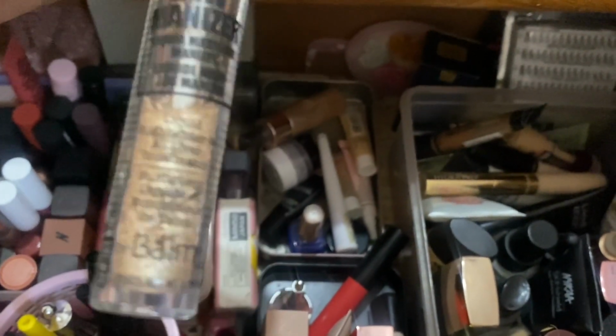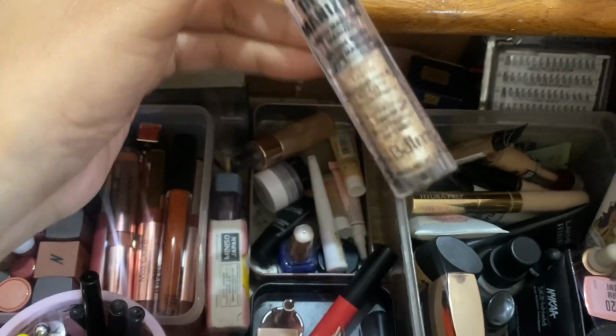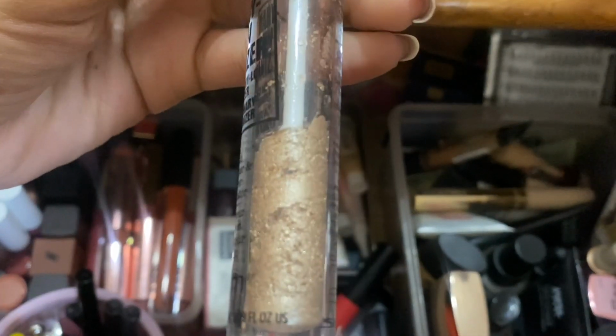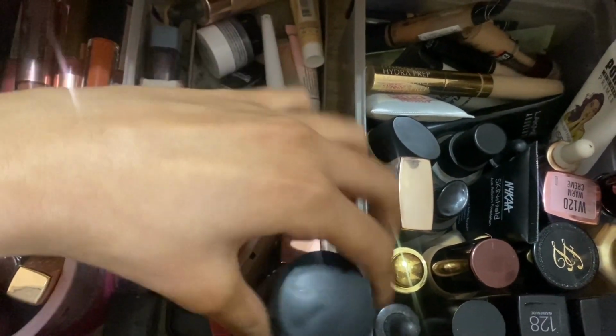It's bad. It's my theBalm Marie-Lou Manizer liquid highlighter. I used to love this, but it's expired, dead, and looks so cringy and crunchy and so bad. So decluttering this one. Then we have Maybelline gloss. This is like my lip shade but better.